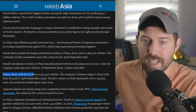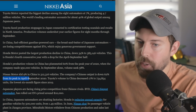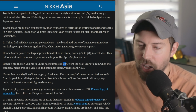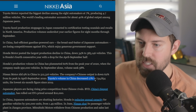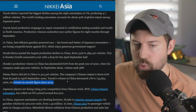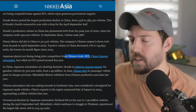Nissan slid 9% in China to 312,000 vehicles. The company's Chinese output is down 62% from its peak in April through September 2020. So even beat out Honda for the amount of drop from the 2020 peak. Toyota volume decreased 17% to 735,000 vehicles, the lowest 6-month figure since 2019. They just can't compete with the prices. It seems like we know BYD has that cute little, it's almost like a K car or like a Chevy.